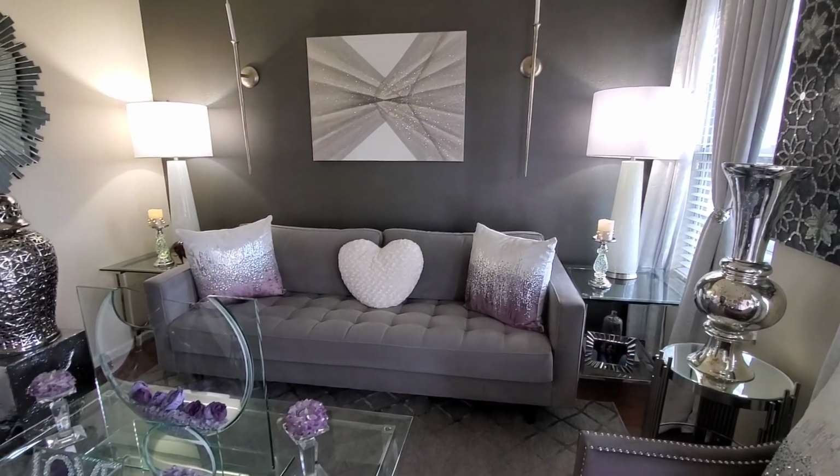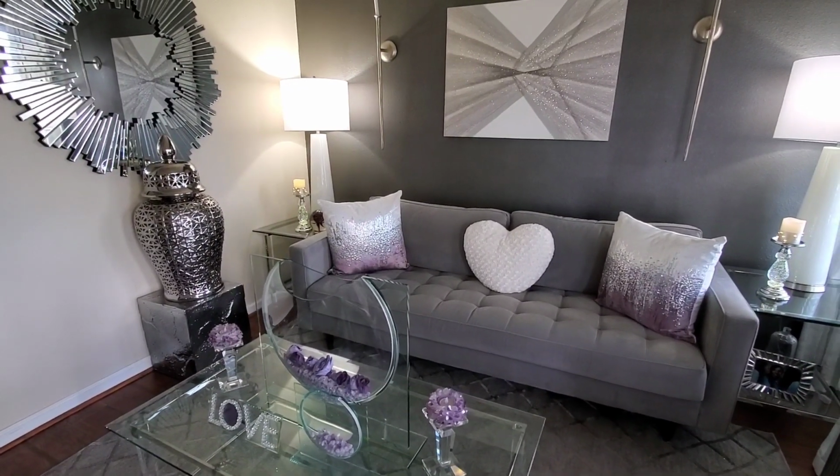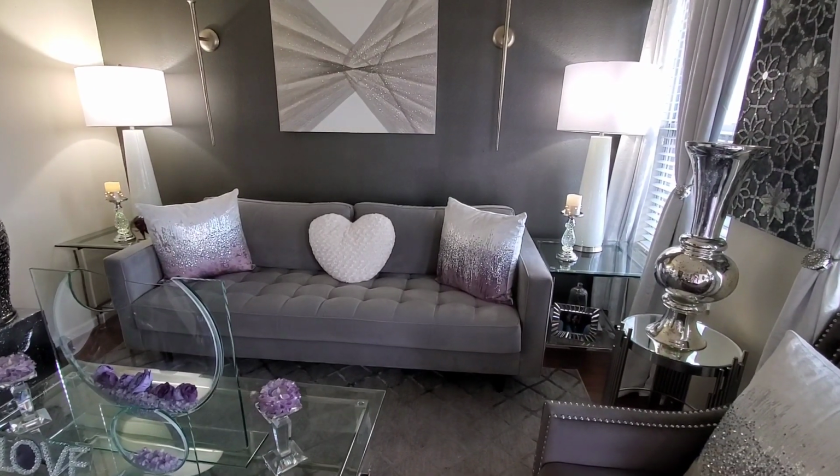I didn't do anything to my entryway. Actually, I moved a lot of the items on top of my entryway table in order to do this video. So I'm not going to show you that side of the room.